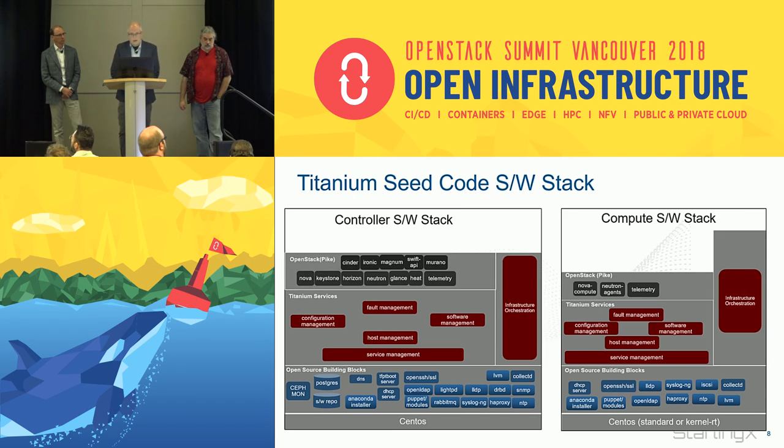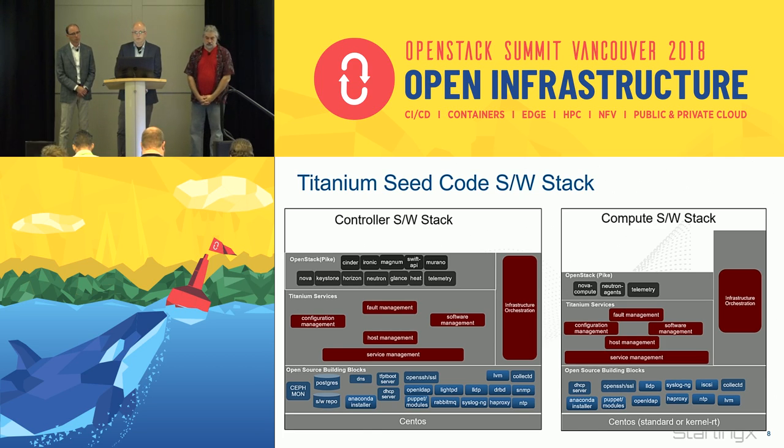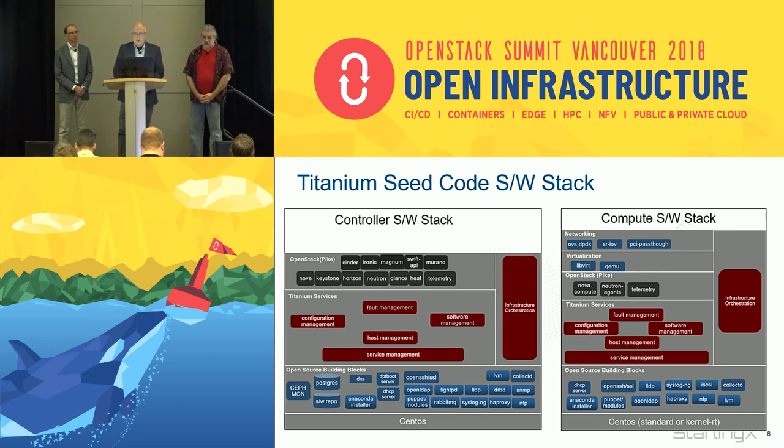Then we have something called infrastructure orchestration. Again, we'll get into this in more detail, but this enables a lot of the high availability functionality that we provide with the seed code. Then of course, on the compute side, we would have the virtualization layer, QEMU, libvirt, and lastly networking. So high performance networking, OVS-DPDK, SR-IOV, as well as PCI pass-through.